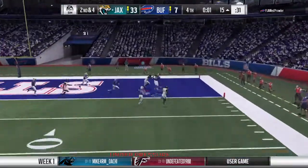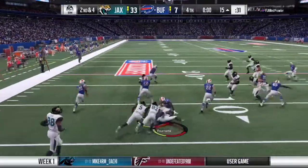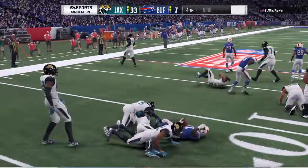Escaping the pressure right. And for a third time tonight, he's intercepted. Tre'Davious White with a pick. And that will write a finish to this ball game.